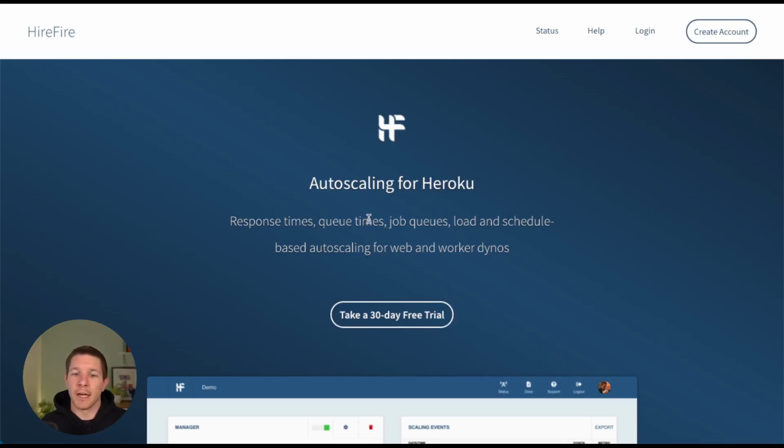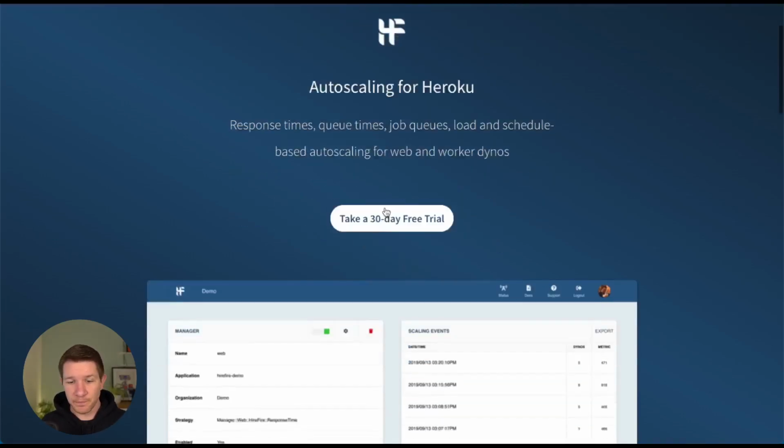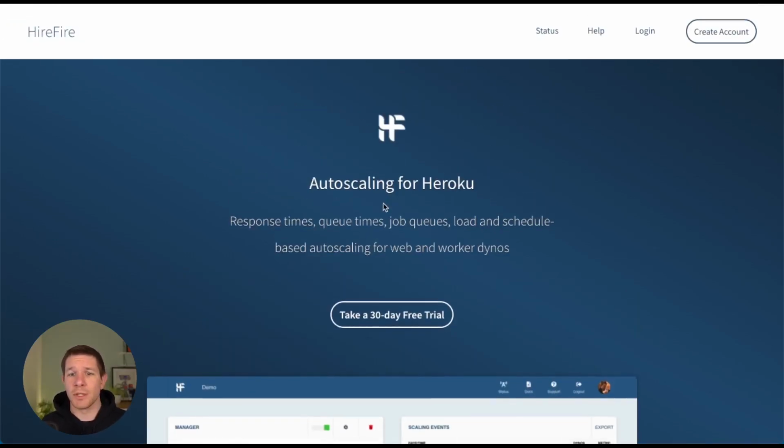So I got put onto Hirefire, which is an app for Heroku, which does just this. All you need to do, for my particular case of job queues and workers, is add a controller that will provide information on the number of jobs in the queue. So a very, very simple controller.